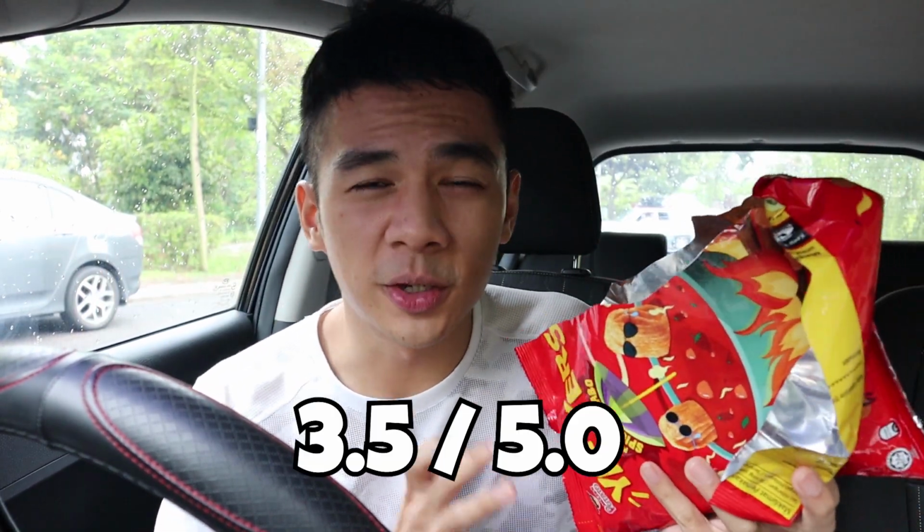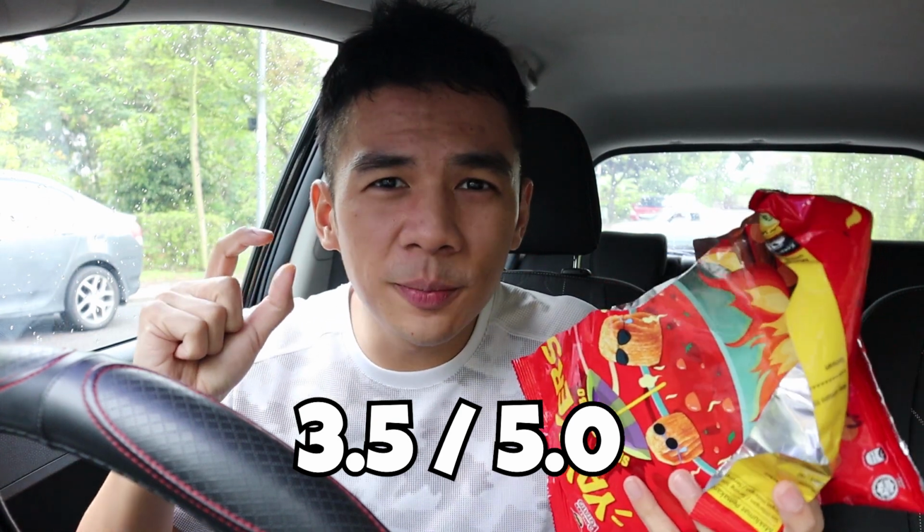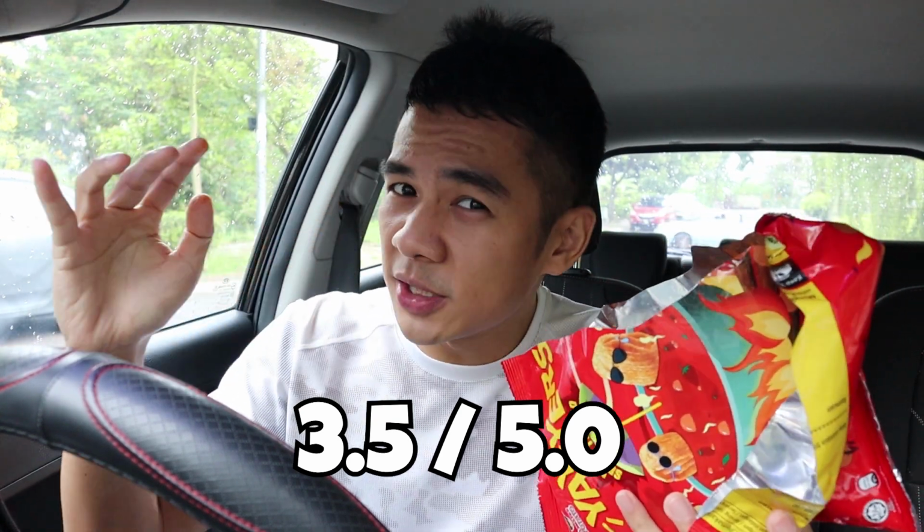Okay. This one I can give 3.5 because it's on the spicier side, so it's not really that enjoyable. When I'm eating this, I'm technically not really enjoying it, but I enjoy it because of the layers, the extra crunch that it has. Oh! Am I sweating? Not yet. Because of aircon.